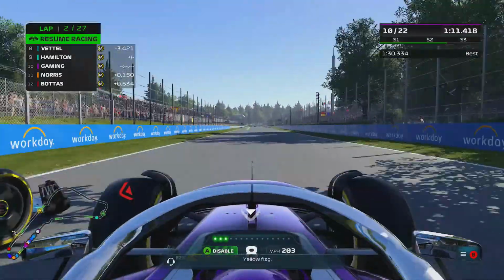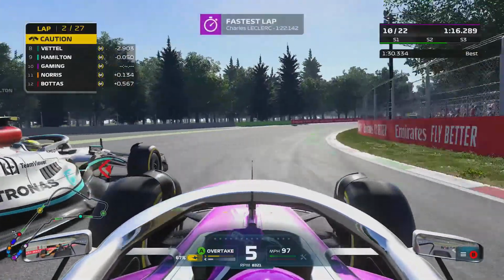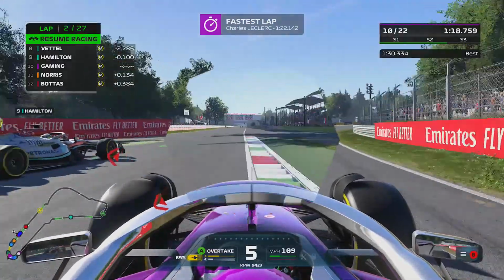But was Lewis Hamilton ahead before the yellow flag? And there's still a yellow flag flashing ahead. Was Hamilton ahead there before the yellow flag? Should we have that position back? Obviously you can't overtake when there's a yellow flag.